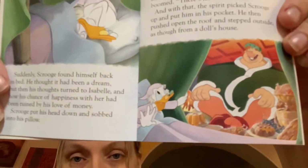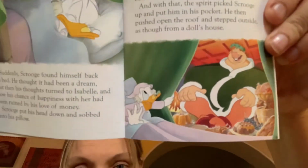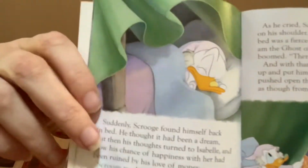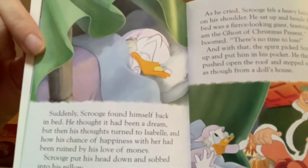So there he is, and you can see all his food he's got surrounding him, and Scrooge looking all surprised. And you've got Scrooge pretending to be asleep.